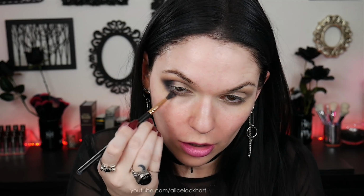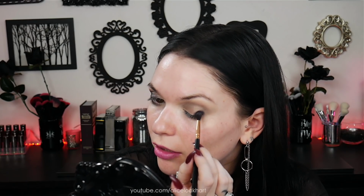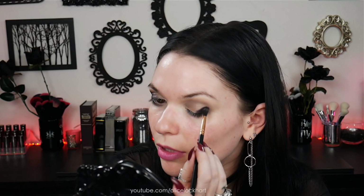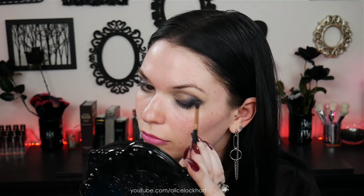Taking this really deep, almost like a navy blue, but with a little purple in it, and packing that here on the outer corner. Trying to blend it out and create a really blown out cat shape. Best way to start out is by just patting the pigment down. Really building up that opacity. Alright, once you've got it relatively even and symmetrical on both sides, just take a clean brush and soften that edge.